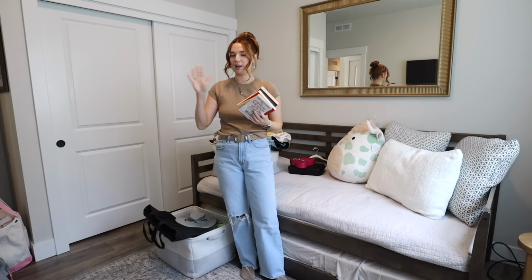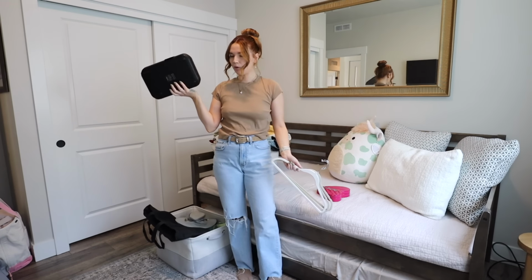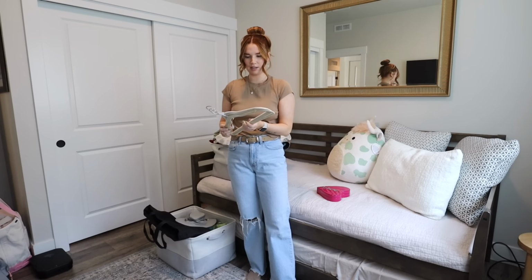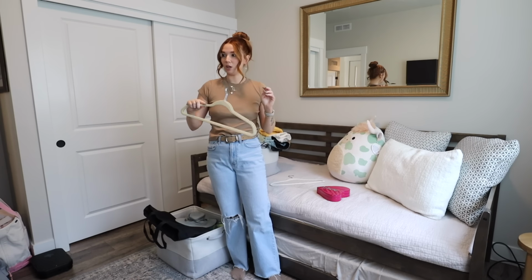And these make no sense in the closet, so I'm just gonna find a spot for them on this bookshelf. This is Jared's keep safe of important things, so that will go somewhere back in here. Extra hangers, I actually don't feel like any of them besides this one that I use for Depop needs to be in here, so these are gonna go in our laundry room.